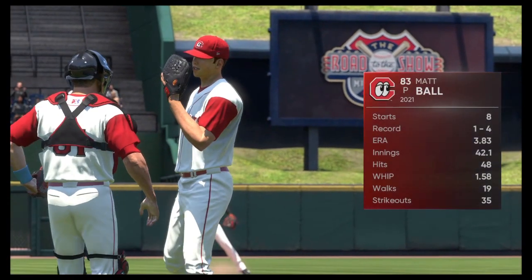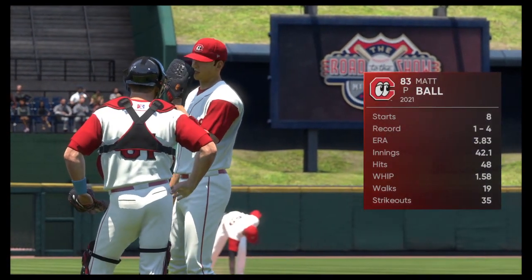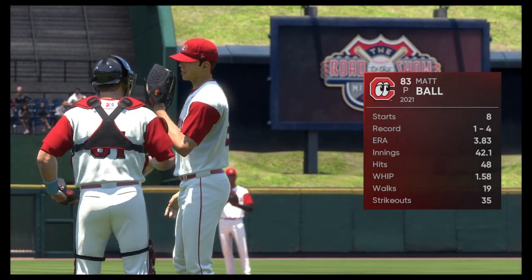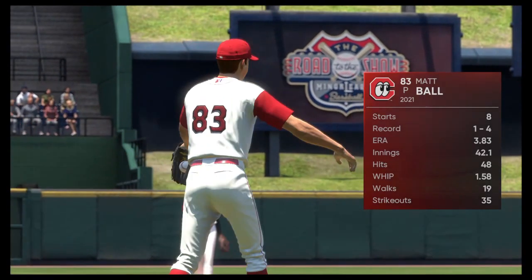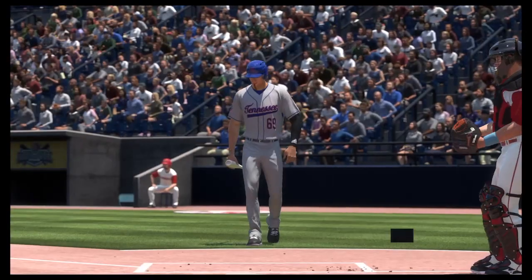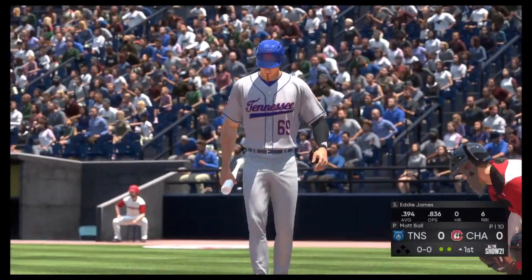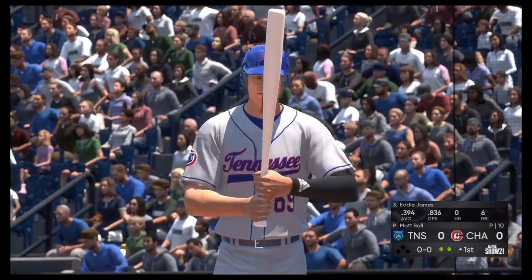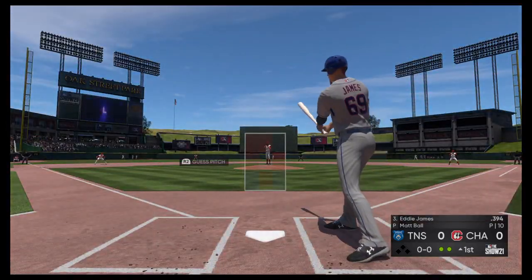Matt Ball gets the ball in Game 3 of the series. What's your take on him, Dan? Hey, hitters have had their way with this guy this year. This is a stat any pitcher doesn't want to have attached to him. The league hitting over 300. That's righties and lefties hitting over 300 against this guy. That's something he's going to drastically have to improve on.